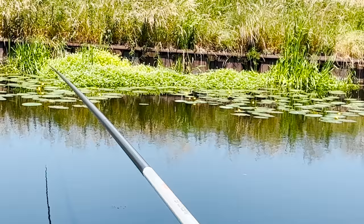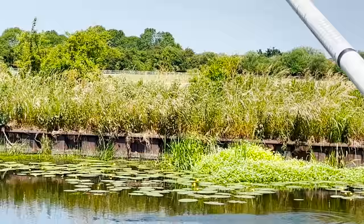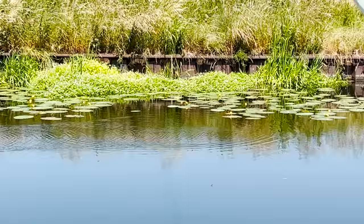Sometimes you pull up, and there might be a bit of... Yeah, look at that. Bit of weed there, right? I see it. So I'm going to get that weed off. Go away, weed. We don't want you. Don't want to be catching you. Let's try it again, because that might have been the only bit of rubbish on the bottom.